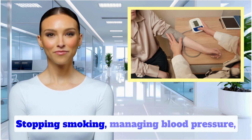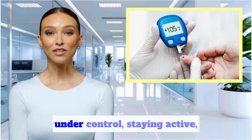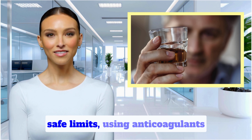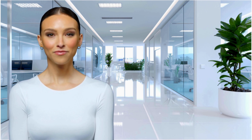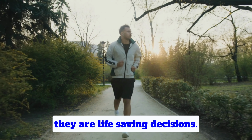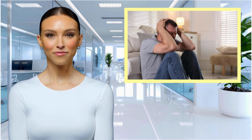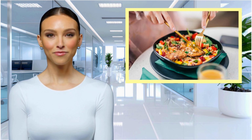Stopping smoking, managing blood pressure, lowering cholesterol, keeping diabetes under control, staying active, eating a balanced diet, keeping alcohol within safe limits, using anticoagulants in conditions like atrial fibrillation. These are not just lifestyle changes, they are life-saving decisions. Stroke prevention is not complicated, but it requires consistency. A small change today can prevent a life-changing event tomorrow.